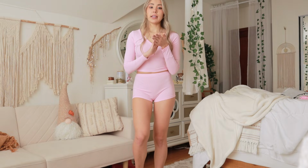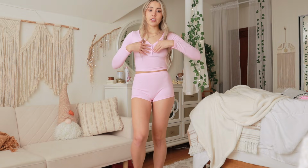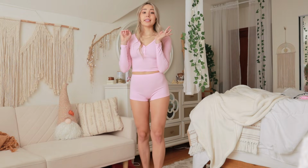So in terms of the fit, it's definitely small. It is really, really tight. I feel like the buttons are being stretched. The shorts are really, really short, so I would definitely suggest to get this in a size up.